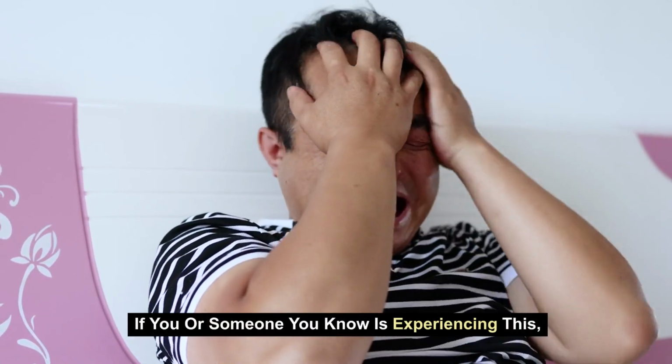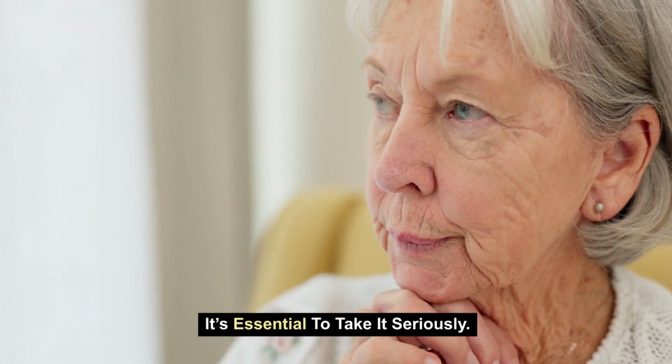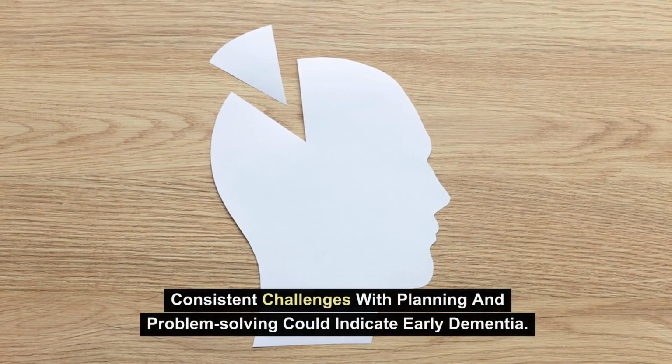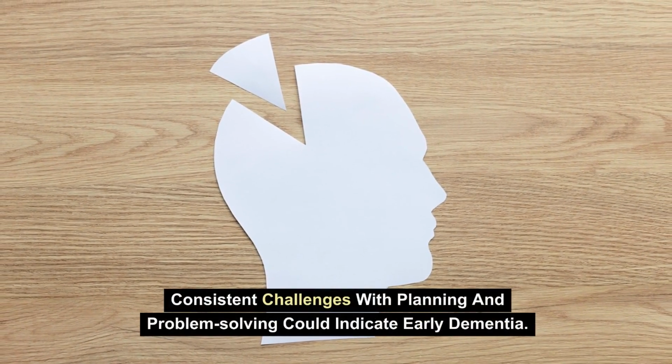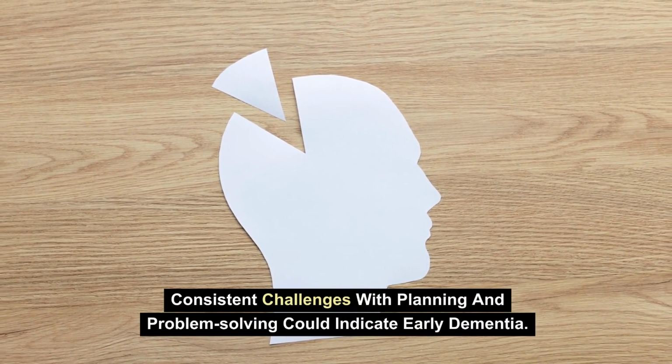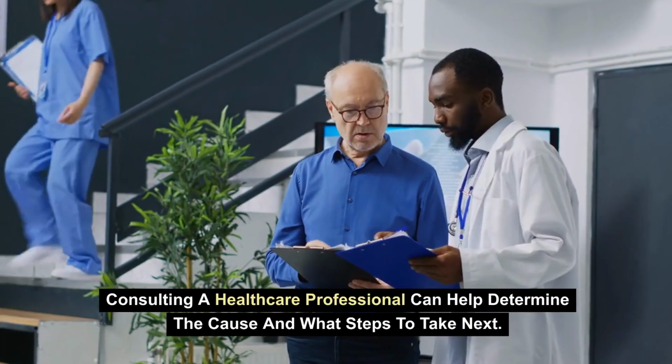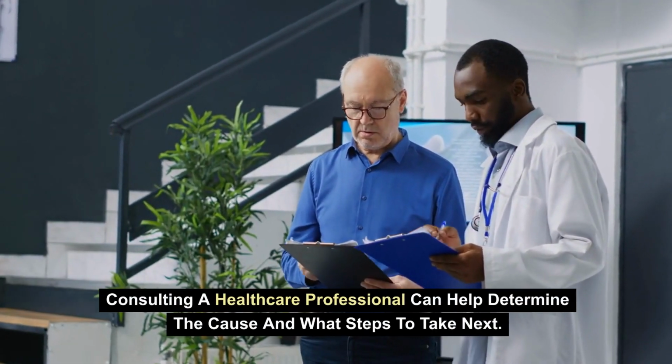If you or someone you know is experiencing this, it's essential to take it seriously. While it's easy to brush it off as stress or aging, consistent challenges with planning and problem solving could indicate early dementia. Consulting a healthcare professional can help determine the cause and what steps to take next.